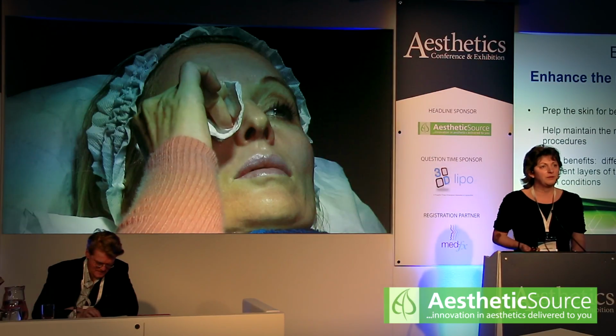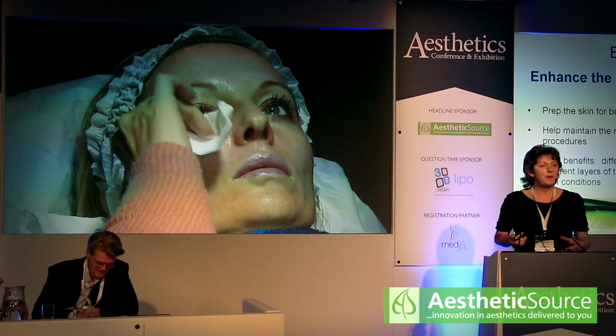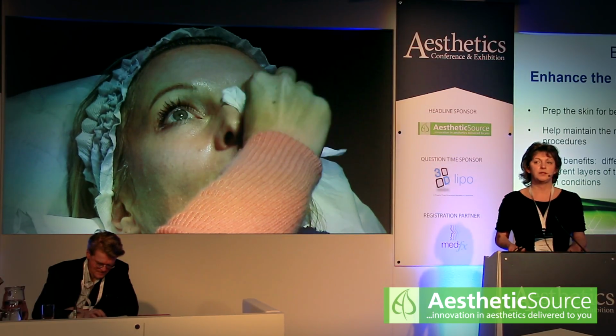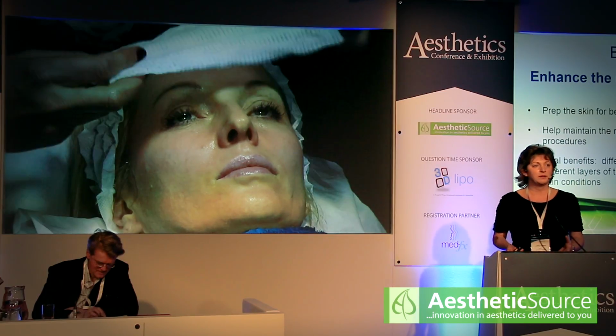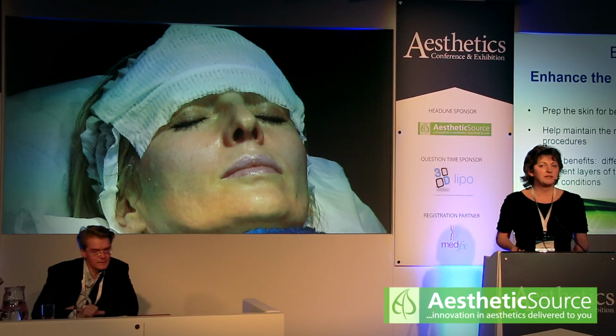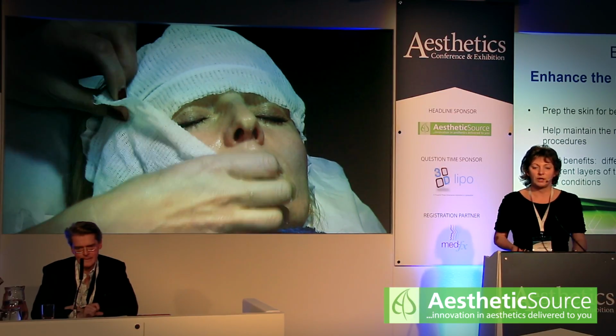We can enhance the benefits of other treatment modalities, preparing the skin for better results of stronger peels. And something that we quite frequently do is to use a course of glycolic peels to prepare somebody for a TCA peel. And believe me, you get significantly better results with less downtime with a TCA peel if you prep the patient with glycolic peels first.